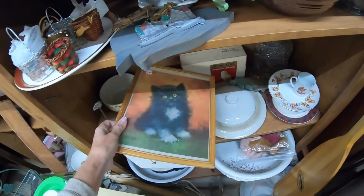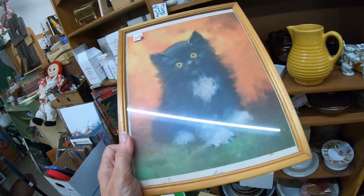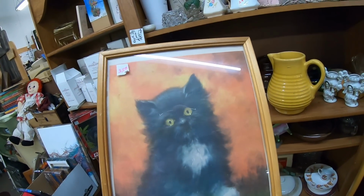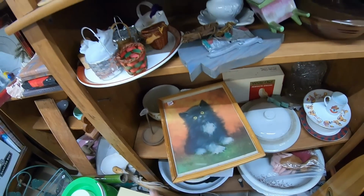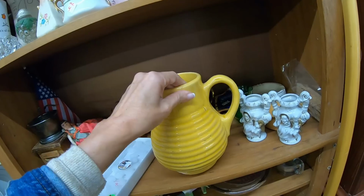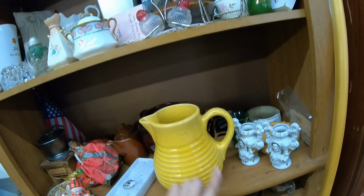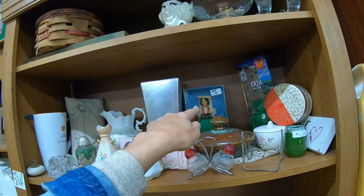It's just a print. Look at that face. $3.50. Oh, I wish he was original. Boy, is that cute. Okay, we're going to set him back down. This is a pretty yellow jug. It's got some issues to it. Souvenir doll back in the back.